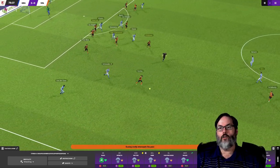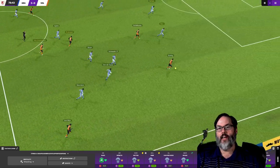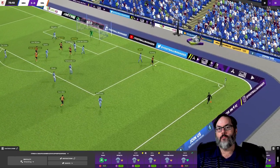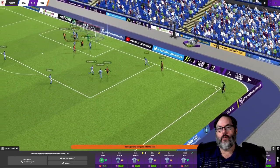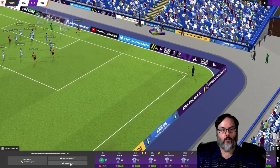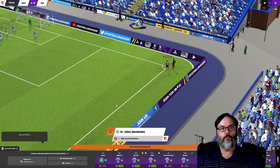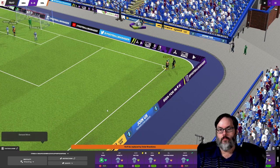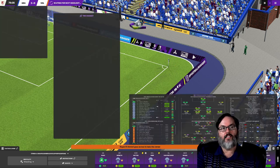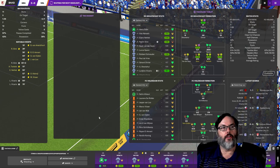All right. Oh, they just assume they're going to be able to pass the ball and not move and beat these guys. Get on him. Oh, knocked away. They're going to have a corner. Let's demand more. They have the corner. 10 minutes left. 10.5 minutes left. We should be able to hold on here.